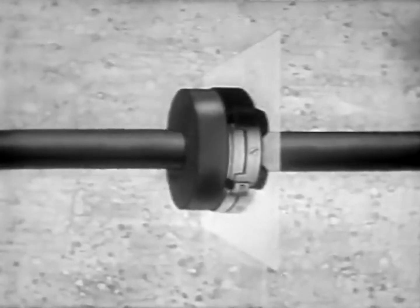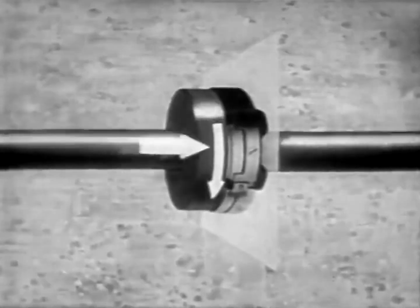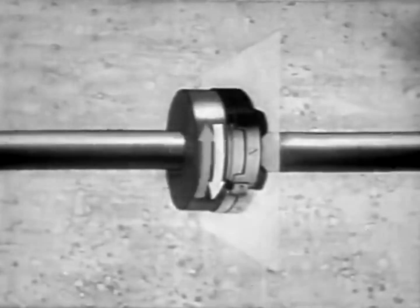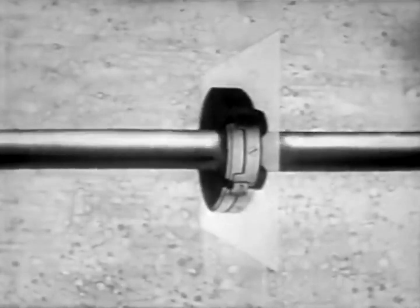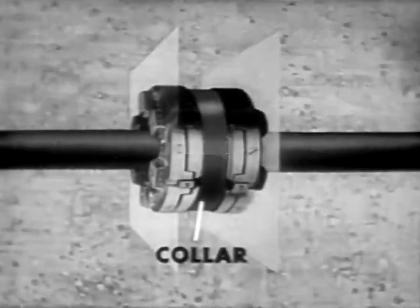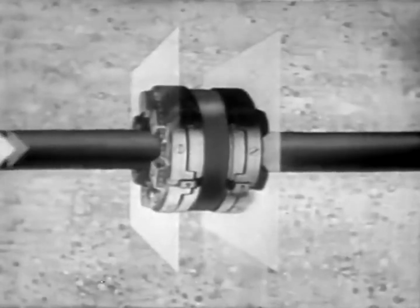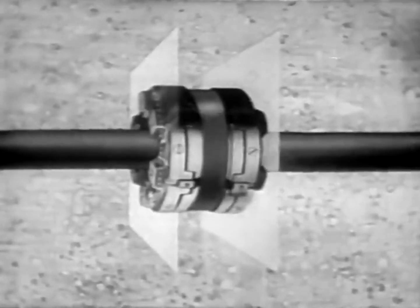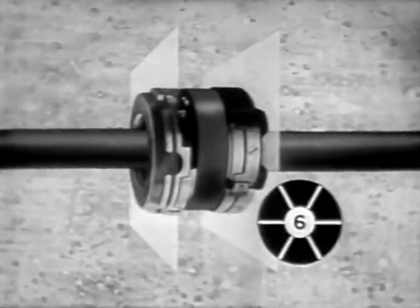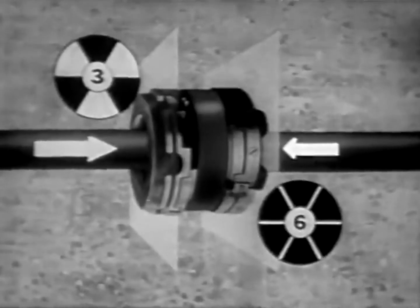A single Kingsbury thrust bearing will work equally well with the collar rotating in either direction as long as the direction of thrust remains the same. However, if the direction of the thrust is reversed, the shaft will not stay in position unless another thrust bearing is provided for the other side of the collar. Double thrust bearings are always found where thrust is reversible. Double thrust bearings are not always matched. Where the reverse thrust load is smaller, you might find this arrangement: a 6-shoe bearing on one side of the collar for main thrust, and a 3-shoe bearing on the other side for the lesser reverse thrust.